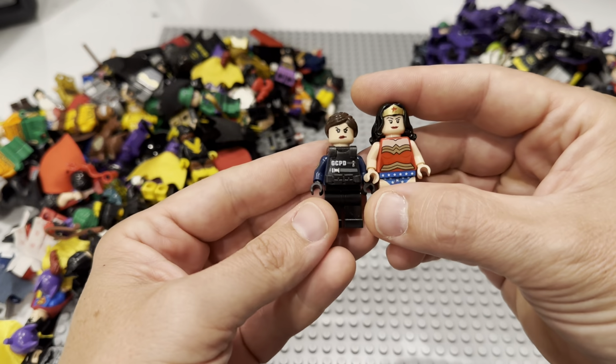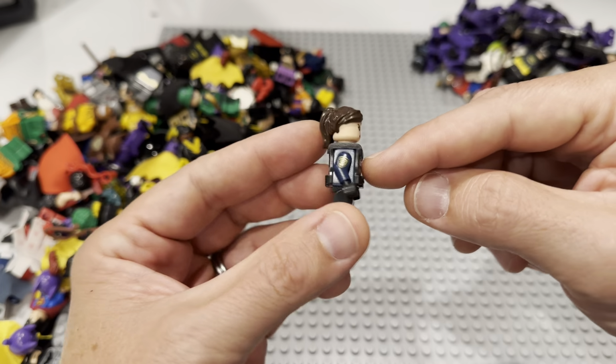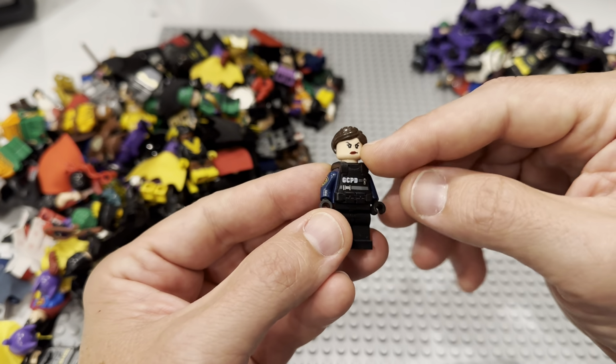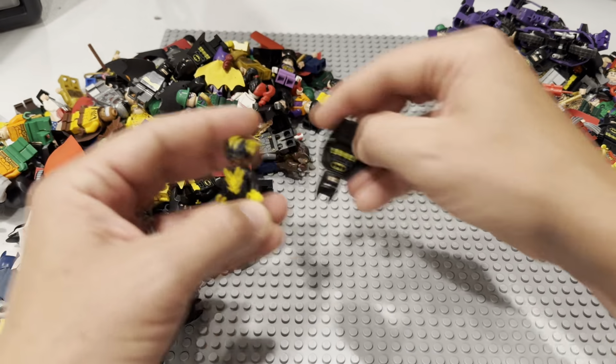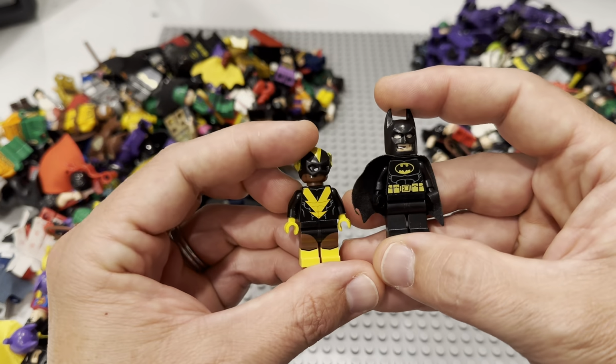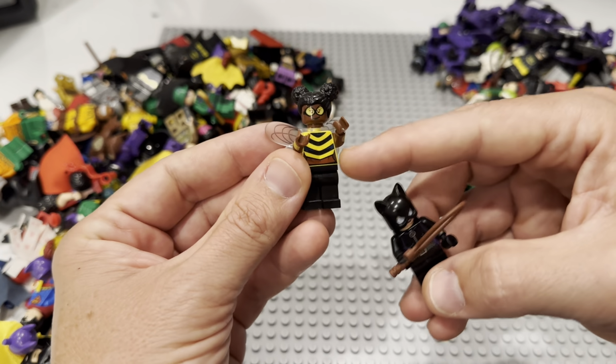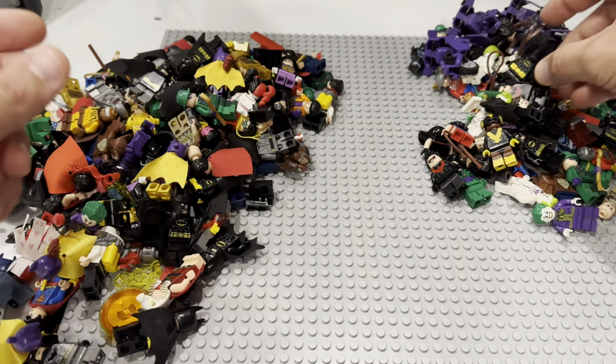We've got Wonder Woman, and actually I think this is a fairly expensive fig right here. This Gotham City Police Department armor. This woman, I can't remember her name. A couple of those are expensive. I can't remember if that specifically is the one. But holy cow, we've got a bunch from the CMF line. There's, I don't know what her name is, the Bumblebee girl.